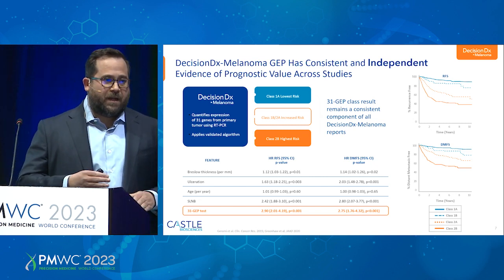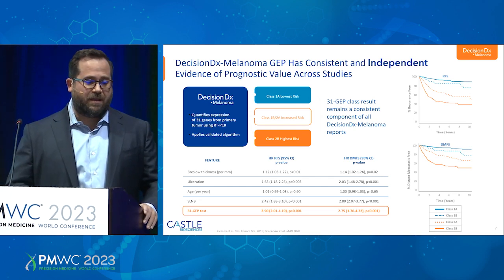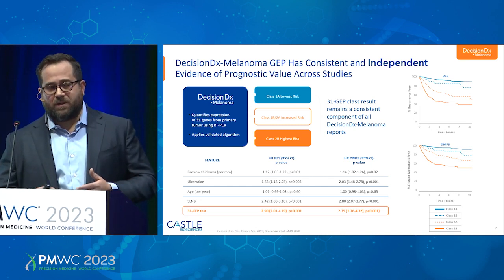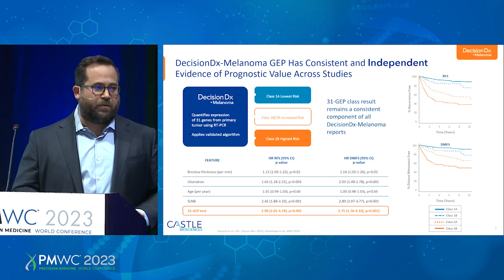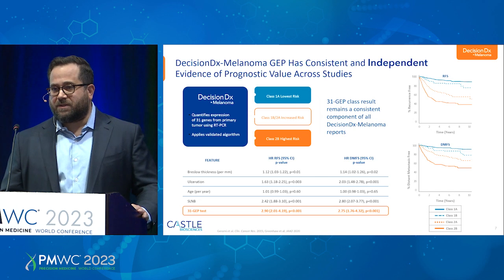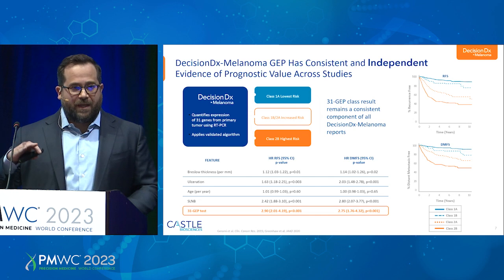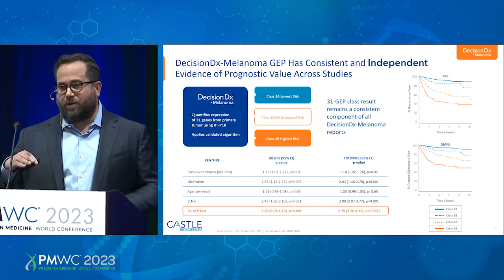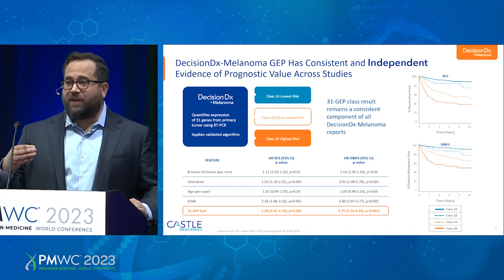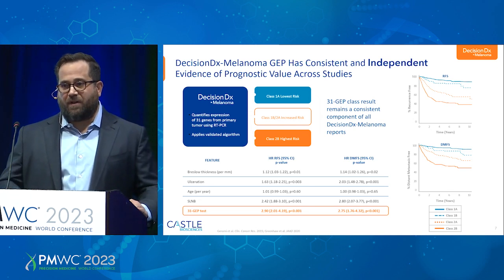And this has been shown to be an independent predictor of poor outcomes, specifically relapse, distant metastasis, and death. Seen here in this table, even when looking at the Breslow thickness, or depth of invasion, ulceration status, the gene expression profile result is an independent predictor of relapse and distant metastasis in this largest meta-analysis study published in 2020. On the right, you can see the Kaplan-Meier curves that when you're looking at the risk stratification potential of DecisionDx-Melanoma, the top line in dark blue are patients with a Class 1A score are significantly different in terms of their rates of relapse and distant metastasis than the patients in dark orange in Class 2B.